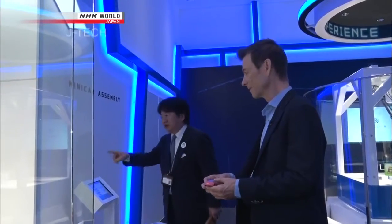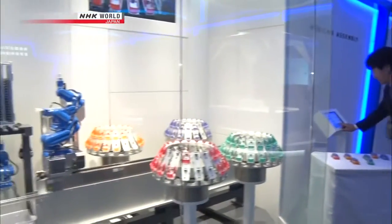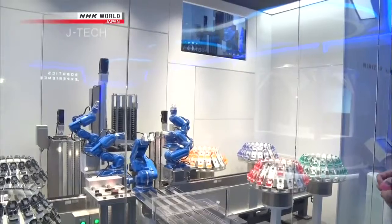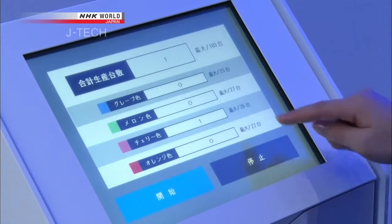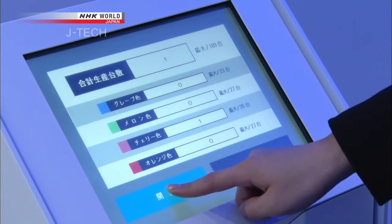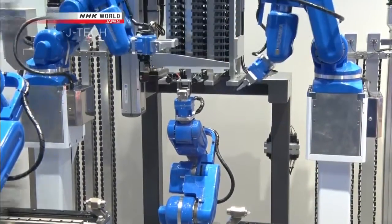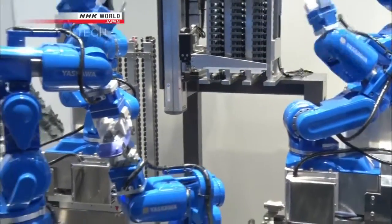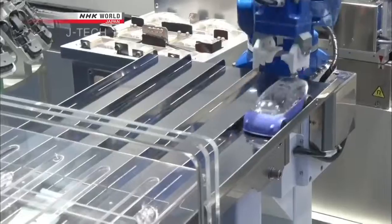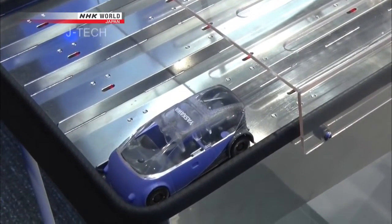Okay, we try to make each color one. Okabayashi has taken me to a booth where 6 small robotic arms work in sync to make mini cars. Now that's robot. Input the color and number of mini cars you want to make, and away it goes. Oh my goodness. That must have been about 10 seconds? Close. 9 seconds.